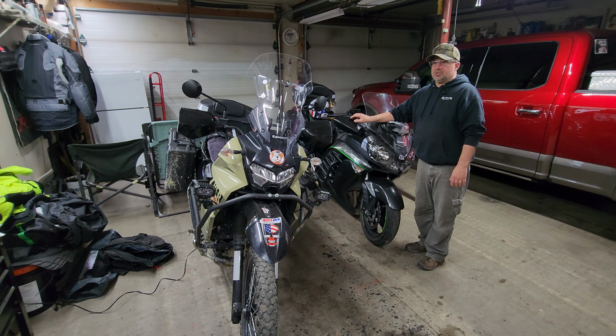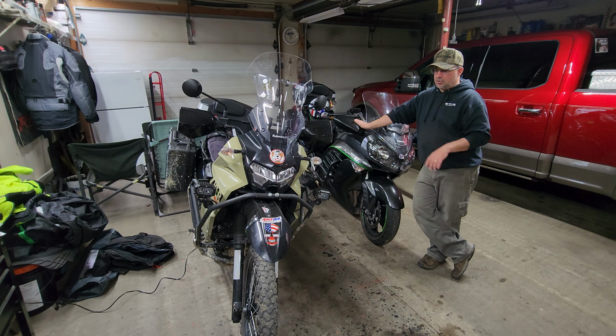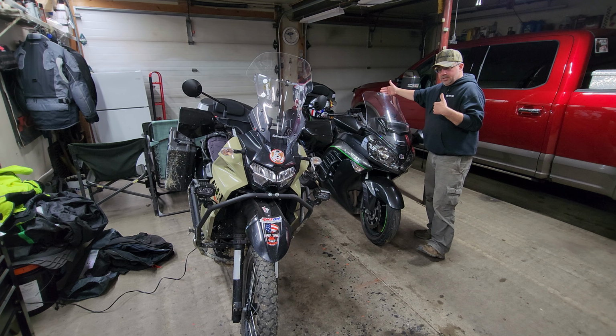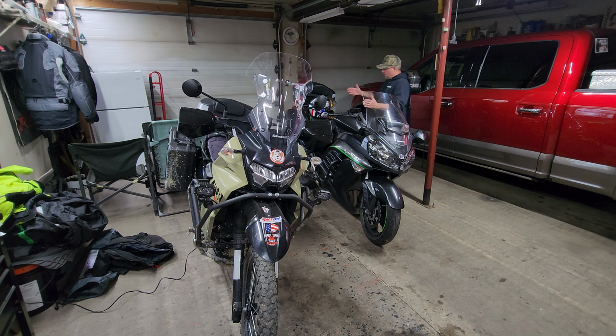they call it a C14 or a GTR 1400, depending on what country you are. In the United States, just the Concours C14. And it's what I call a full size frame bike. So it's a much longer seating position for you and your passenger.